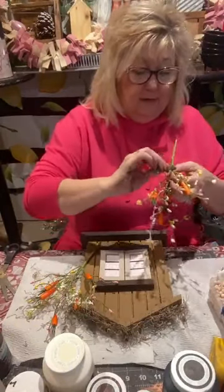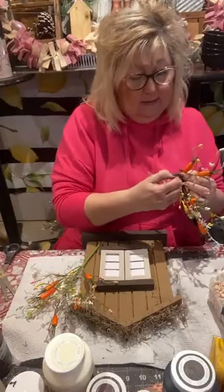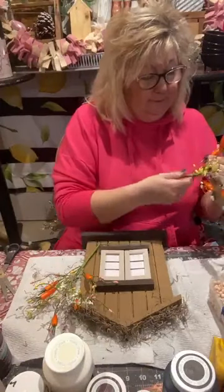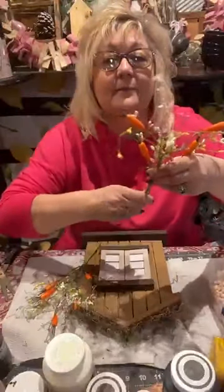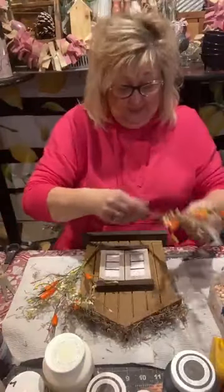These I got from Michael's, you guys. They were at 40% off already at one point a couple weeks back. So I picked these up at Michael's. Okay, and they're little carrots with really cute little embellishments. Yeah, I could, huh, Lisa? You're right.